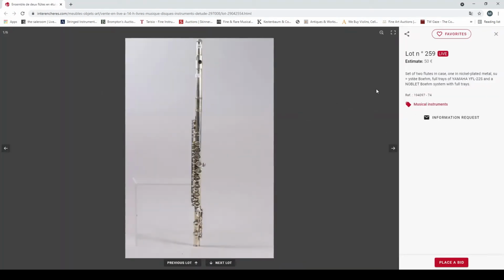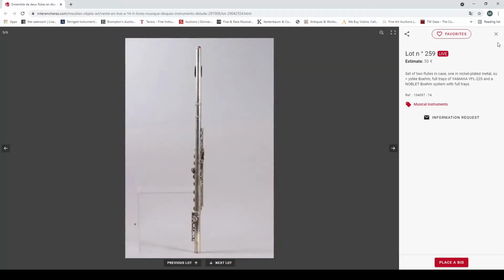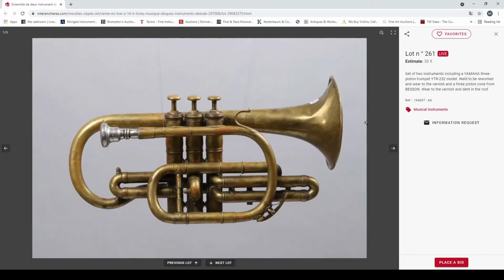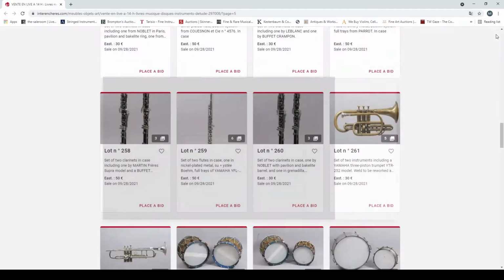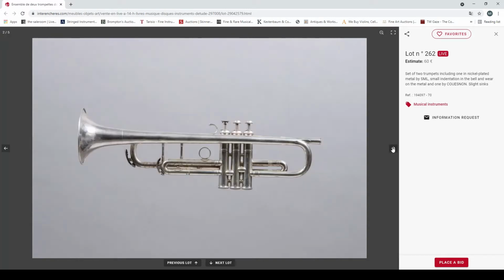Set of 2 flutes, Yamaha and a Noblet. Just quickly see if there are other pictures there. 2 clarinets here, Noblet and an anonymous one. Yamaha 3-piston trumpet and another one by Besson, I think. Interesting. 2 trumpets here, an SML and a Kuzno.